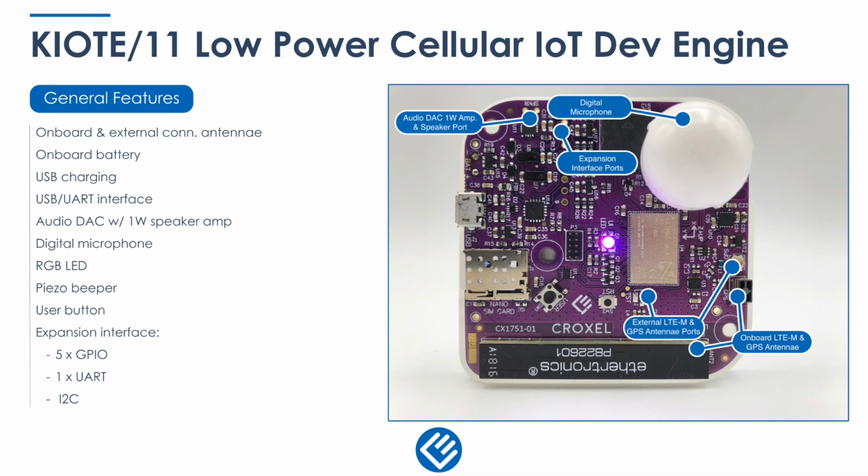Some general features of KIOTE 11 are onboard and external connections for LTE and GPS antennae. It is battery powered, has a USB port for charging and UART interface, and includes a digital microphone, a 1-watt audio amplifier, RGB LED, a beeper, and user button for UI. It has a couple of expansion headers with 5 general purpose IOs, UART, and I2C interfaces.